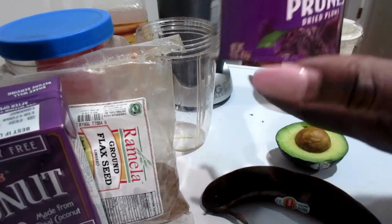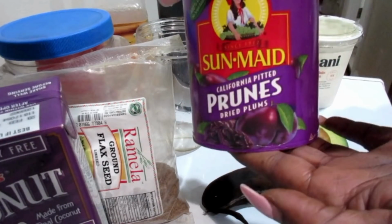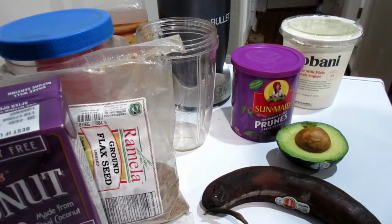And we're also going to be using some prunes. Yes, prunes are made from plums, which contain many nutrients that contribute to good health. Prunes are also a good source of energy, and they don't cause rapid spikes in blood sugar levels. Yes, you guys, prunes. All right, so you already know what this drink is going to do for you.